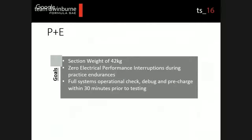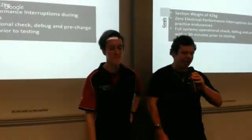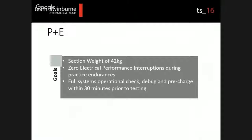So I'll pass on to Matthew to talk about our P&E goals. So our P&E goals this year were, first of all, we've got to meet 42 kilos for our section to get within the 240 kilos allowed for the entire car.